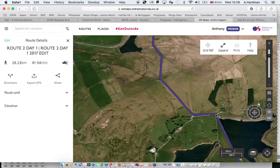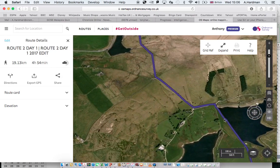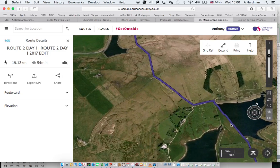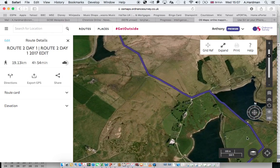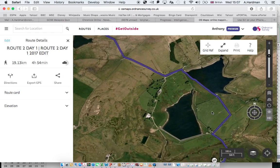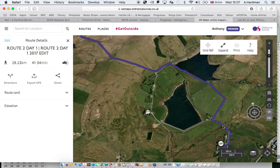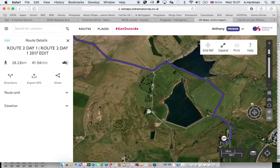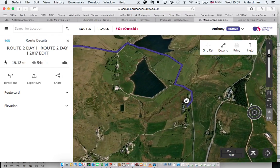Walk along here to the corner of Castleshaw Upper Reservoir, along the dam wall of Castleshaw Upper Reservoir, past this area here, which is where the actual Roman fort used to be, and at this point now you're just going to be following the road as it brings you in to your overnight accommodation and the salubrious surroundings of the Castleshaw Centre.